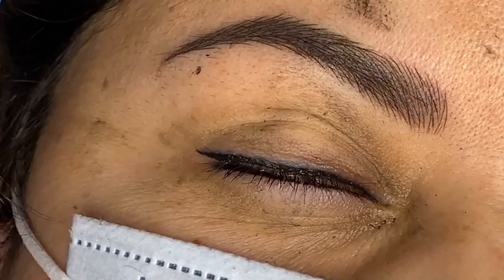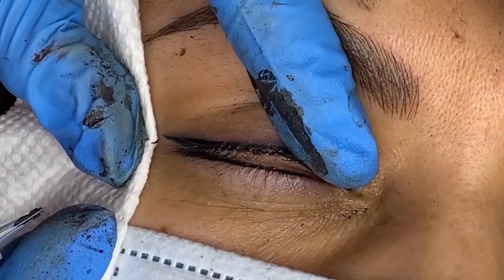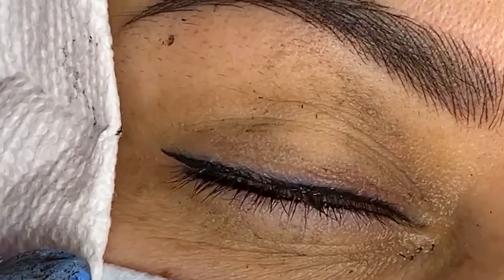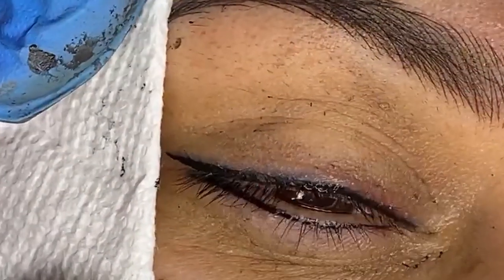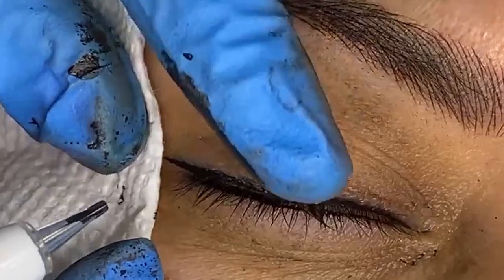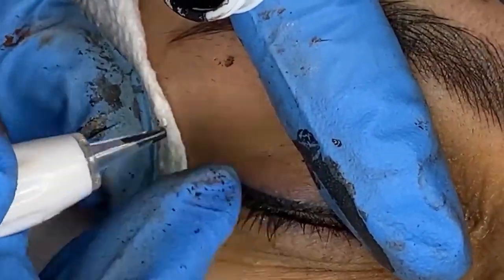Okay, with the smoky eye, we're gonna start from the bottom right here. Okay, open one more time. Good job. Now close. Thanks. So we're gonna shade from the tail. Shade in.